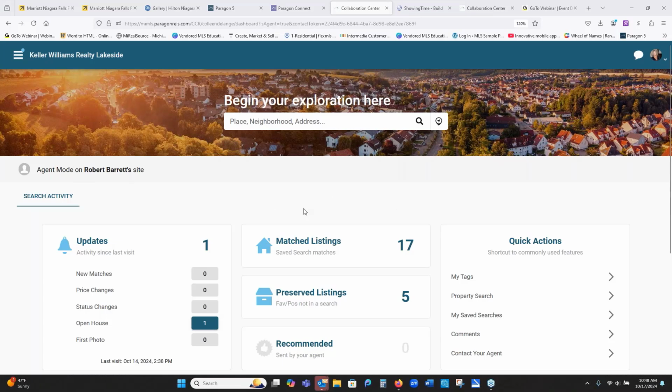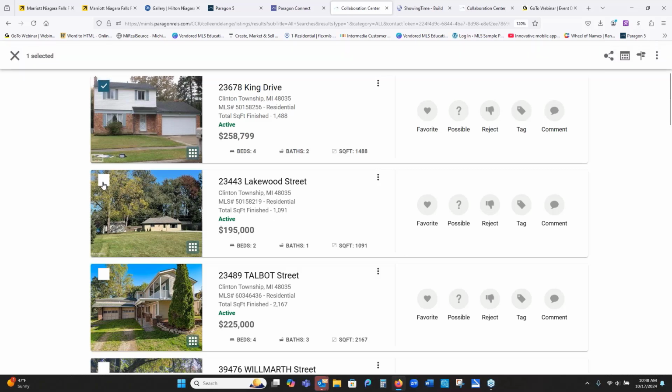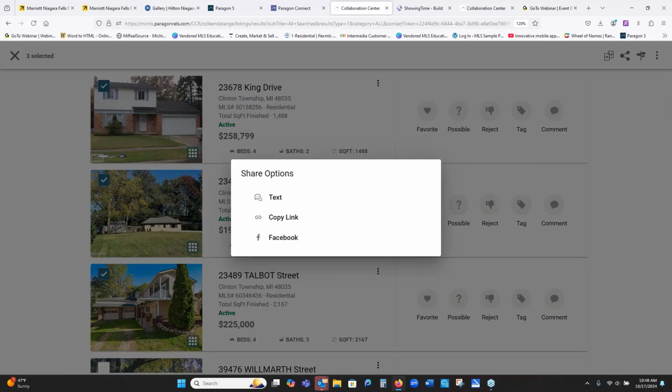But again, standing at the grocery store, I can go in, I can see those 17 new listings that I just set Sally up with. Sally, of course, can go in and she can see these new listings. She can check them off and share them with her. Let's say she's going to send these to her husband. She can go right up to the easy share button right here.